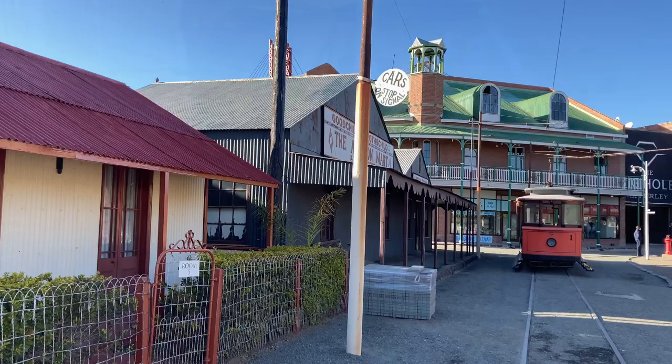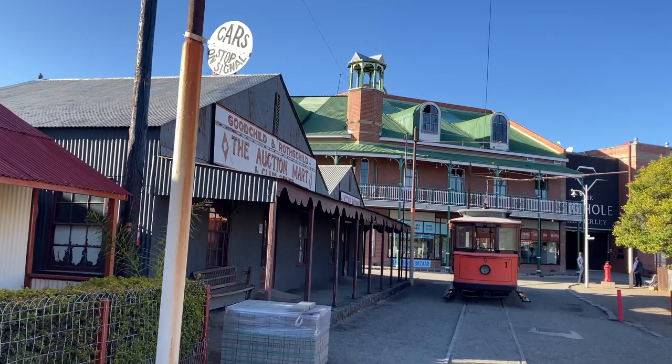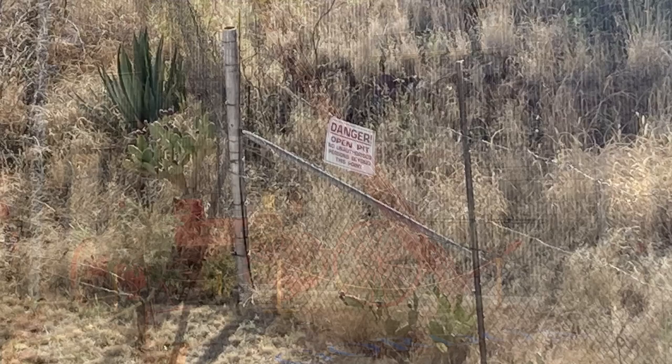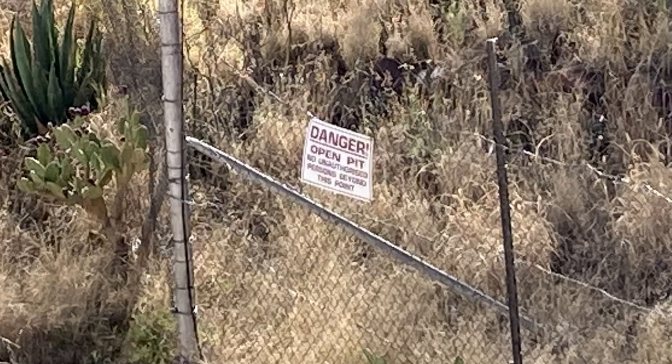Having spent a lot of time exploring the old town, it was time for us to head out to the main event, the Big Hole. Now, we would strongly recommend taking the full tour. It's not just seeing the Big Hole, but it's also guiding you through the history of it. Walking up the ramp towards the Big Hole, you can't but snigger at the signage. Danger, open pit. And then, quite literally, the view takes your breath away.